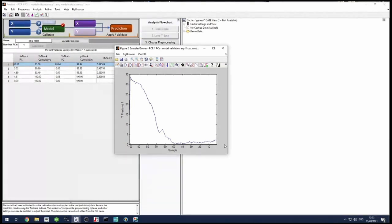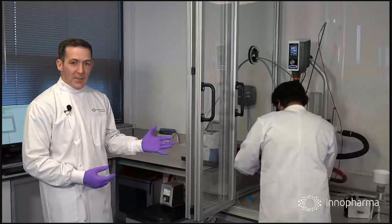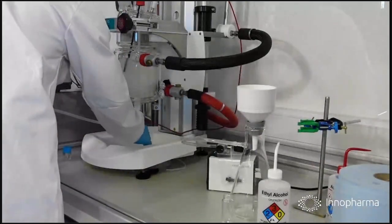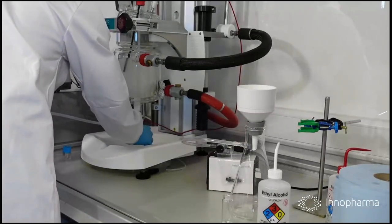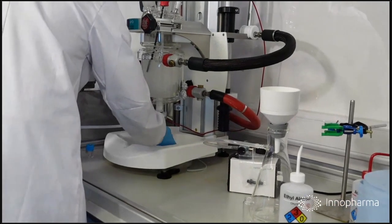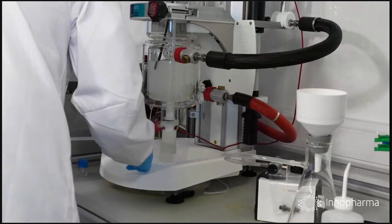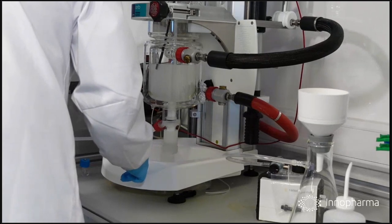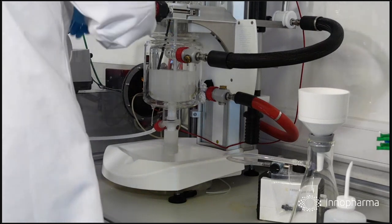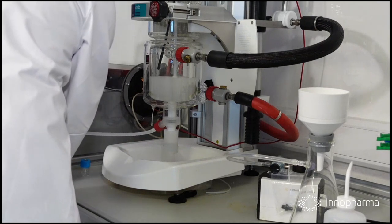What I'd like to do now is to show you Kieran emptying the reaction vessel, transferring the fluid, the solvent, to be filtered so that it can then be weighed, and we can give you the theoretical compared to the actual yield. So yeah, you can see that Kieran is emptying the reactor vessel. You can see the volume in the reactor vessel fall as he's filling his flask.